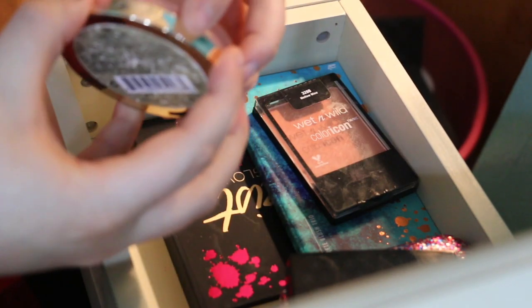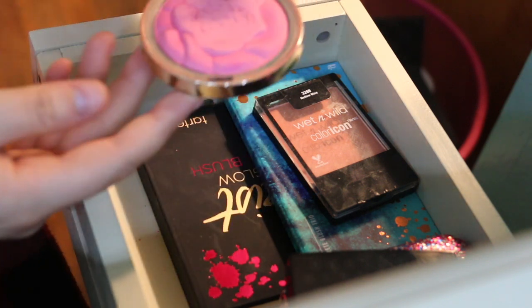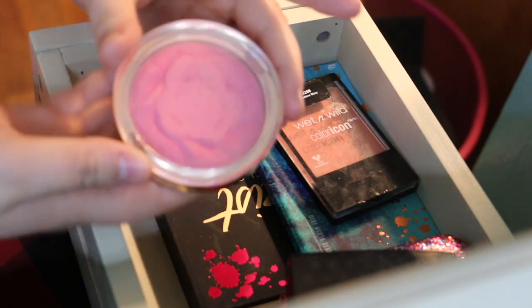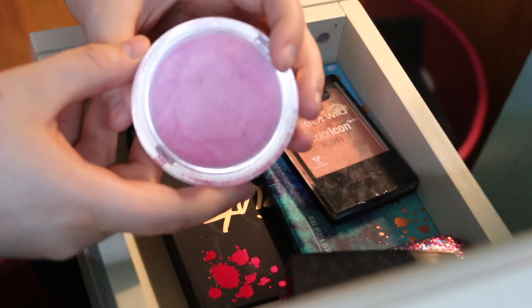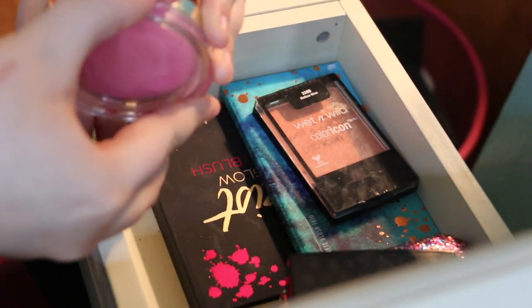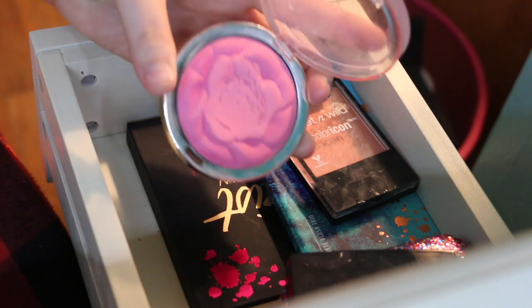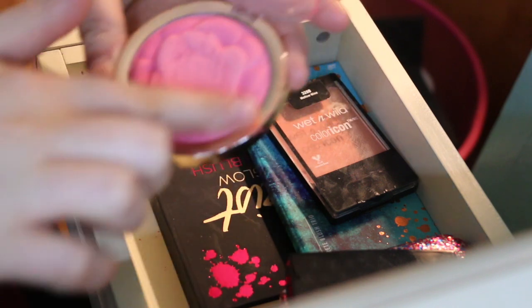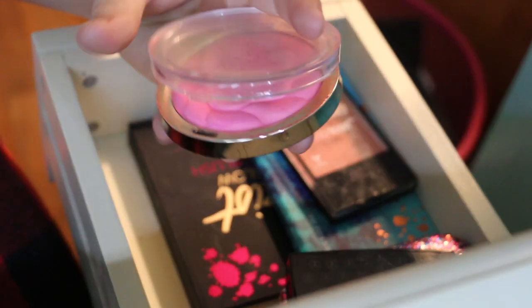So this one I've had the longest. I've literally had this for probably going on 4 years, over 4 years now. But I really love it and I just don't see the point in buying a new one if it still works. It doesn't make me break out or anything like that. Do I recommend that you keep a product that long and use it? No, not at all. But this is the Milani powder blush in the shade Tea Rose, and this is what it looks like. It's just wonderful. It doesn't pack as much pigment as it used to. It actually feels a little dry now. I guess I'm just going to have to buy a new one.